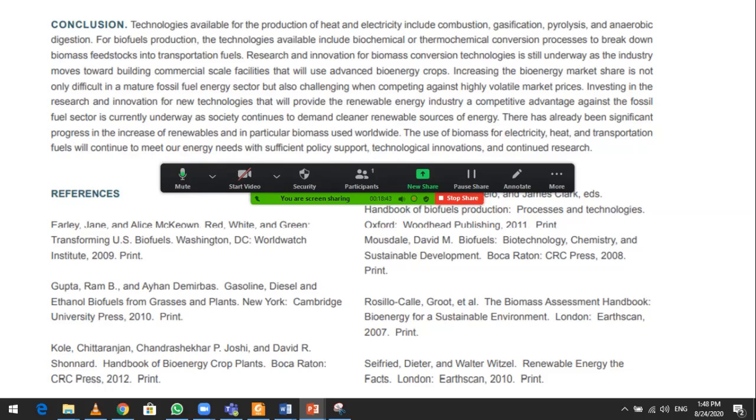Increasing bioenergy market share is not only difficult in a mature fossil fuel energy sector, but also challenging when competing against highly volatile market prices. Investing in the research and innovation for a few new technologies that will provide the renewable energy industry a competitive advantage against the fossil fuel sector is currently underway as society continues to demand cleaner renewable sources of energy.